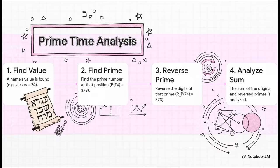And just to give you a feel for how complex this can get, here's a method the report calls prime time analysis. It is a multi-step process that's designed to find even deeper connections. As you can see, you start with a name's value, then find the prime number at that specific position in the infinite list of primes, then you reverse the digits of that prime, and then you analyze the sum. It's just one example of how layered these mathematical claims can become.